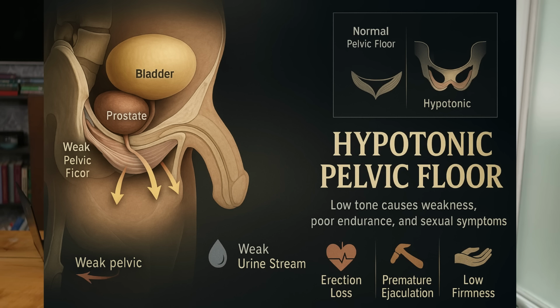Let me help you determine what type of pelvic floor dysfunction you might have, because the solution depends on your specific issue. You may have hypotonic pelvic floor dysfunction, which means low muscle tone. In this case, your pelvic floor muscles lack strength and endurance. Signs include weak urine stream, difficulty maintaining erections, premature ejaculation, and feeling like your erections lack firmness or support.